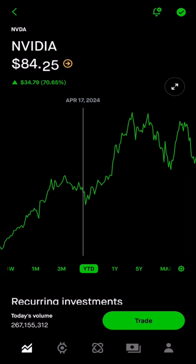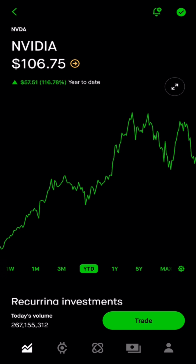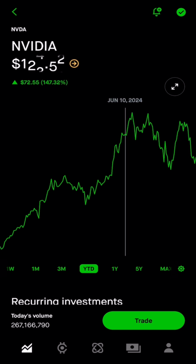Long-term investing is a great thing about Nvidia as well. Over the next 12 months, in the last video we went over, analysts are bullish on Nvidia with a price prediction of around $150 per share in the next 12 months.